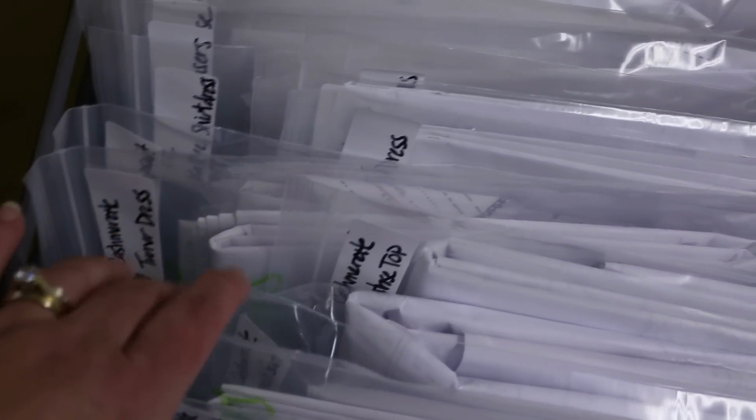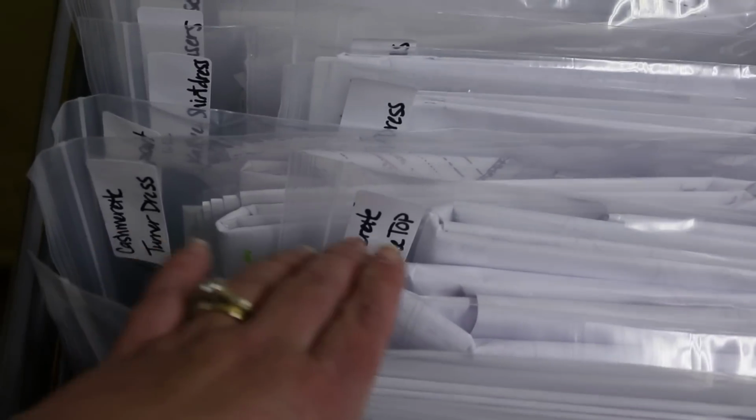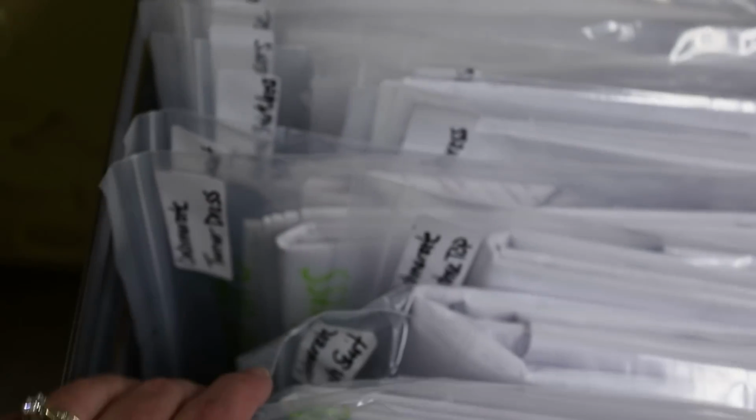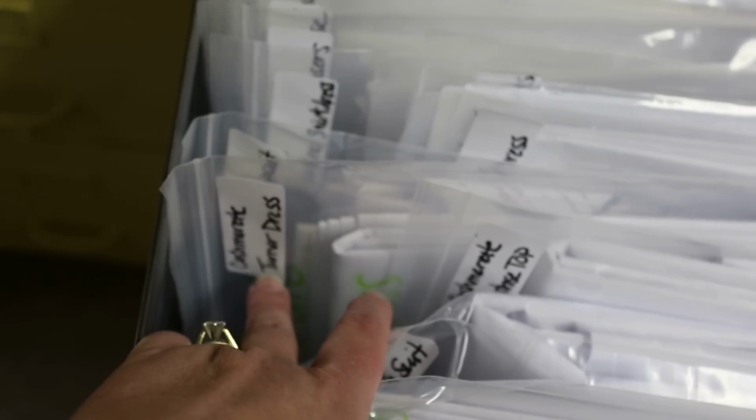And then up here, these are all of my patterns that are in the comic book covers or whatever, bags. So you can see, this is the Cashmerette Turner dress. These aren't all of my PDFs. I don't have all of my PDFs printed out. Sometimes I'll make one and, you know, one is enough for now.